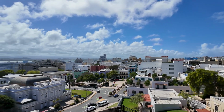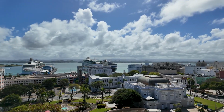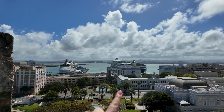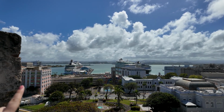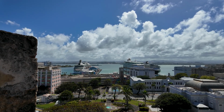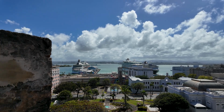This is a great view over the city here. And as you can see, we are on this ship here, which is the Explorer of the Seas. This is Explora 1, which is MSC. And over here is Rhapsody of the Seas, which is Royal Caribbean. We have to walk all the way back there. Holy.